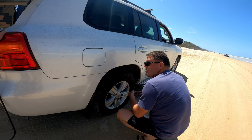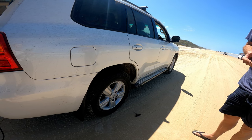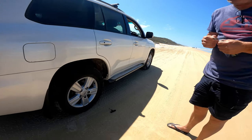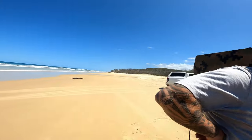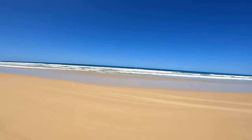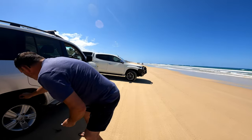What happened here, Pete? Flat tyre. Oh my god. Pete's caused us a mischief. Flat tyre, not sure whether the motor's going to fix it. What are they doing? I don't know.